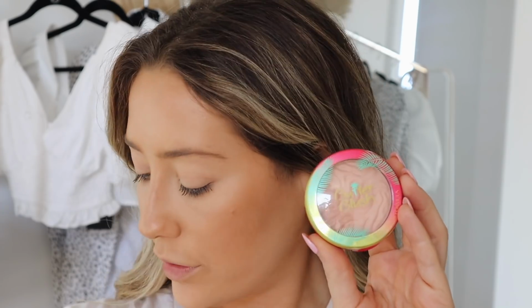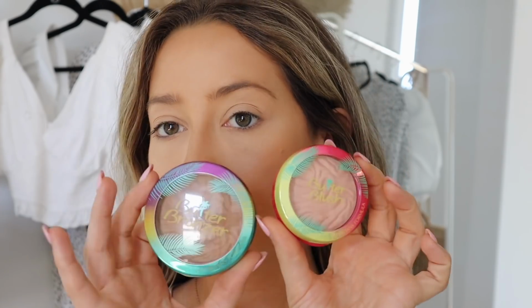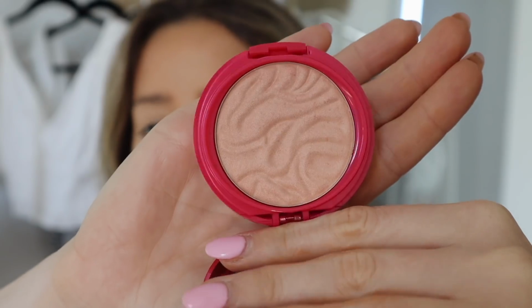So great choice, guys. The blush you guys also recommended to me was the Physicians Formula, so the same one as the bronzer, but apparently they also make a blush and a highlighter. This is definitely one of the top blushes you guys recommended to me, so I picked this one up. This is the Butter Blush in Natural Glow. They had a couple that looked so pretty, but I ended up just picking this one because it was kind of peachy toned. This one has the same scent.